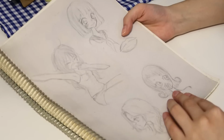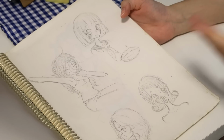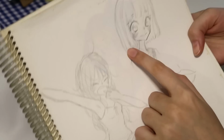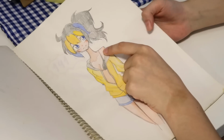That's interesting. Okay, now here we have, I think, my first attempt at trying to make a style for myself. So yeah, you can see that the facial features are more distinct compared to my last sketchbook. This is really meaningful actually.